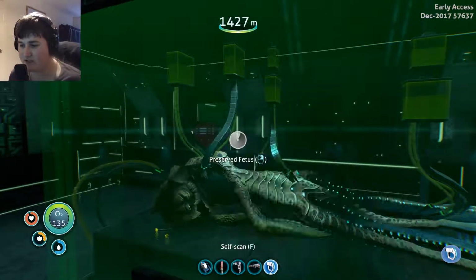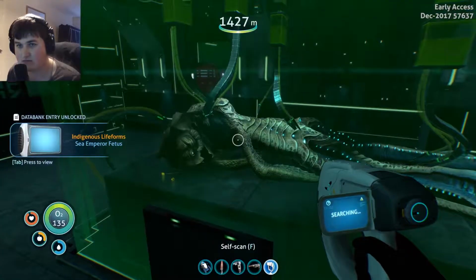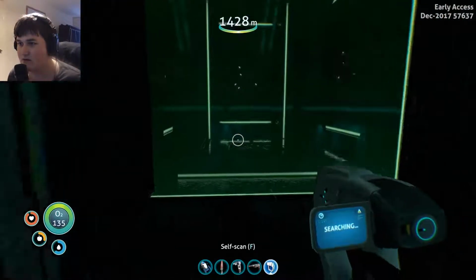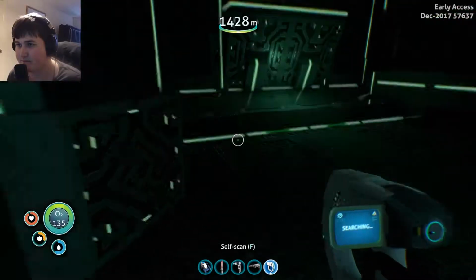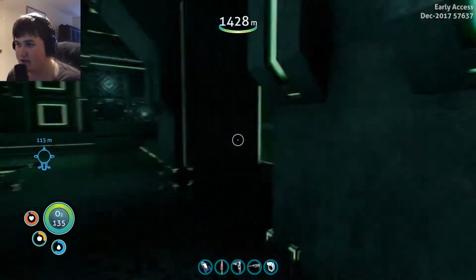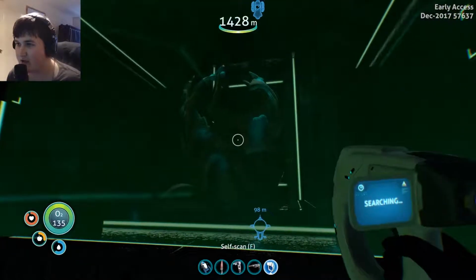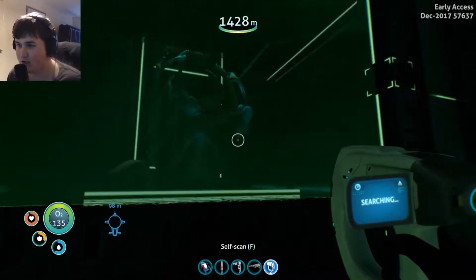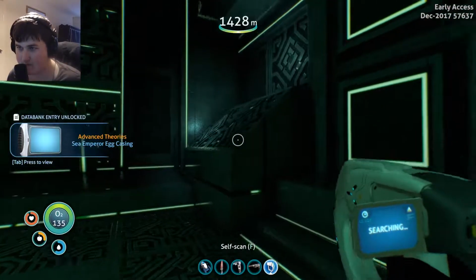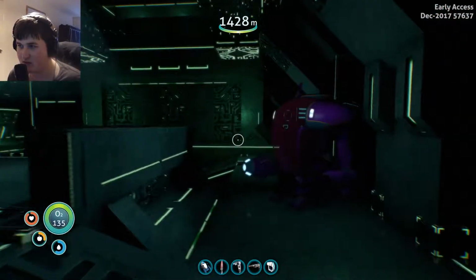Is that a baby sea emperor? Sea emperor fetus. It is. There's nothing in there. So these guys were just conducting experiments on the sea emperor. Well, the sea emperor's babies, by the looks of it. That's their eggs? Holy moly. I've got to say, it's not as big as the Ghost Leviathan's one.